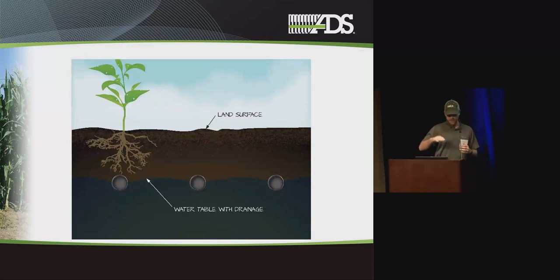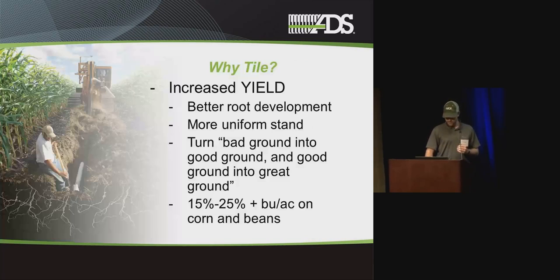Here's the water table when it's lowered through the series of pipes and laterals. From there, the laterals drain the water into a system of mains, and that increases your yield. What that does is it better develops your roots, you get a more uniform stand, and it turns bad ground into good ground and good ground into great ground. You can expect to see about a 15 to 25% bump on corn and beans.